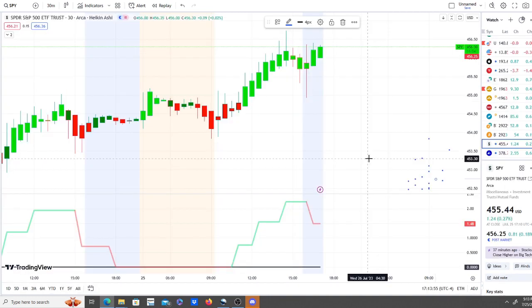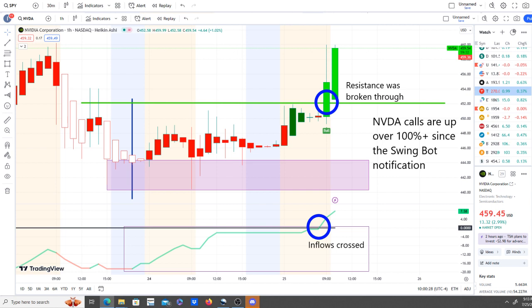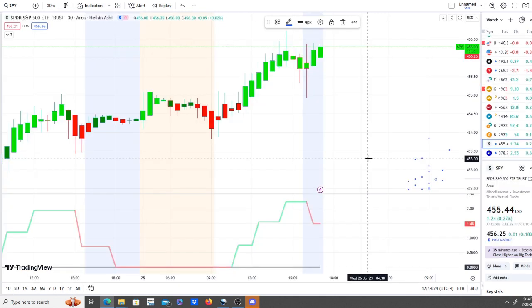Now, when you see it here in the next chart, going into the open, it was broken through, the bull indicator popped up, and then inflows crossed over, and you could see the purple area that continued to act like support, and NVIDIA calls were up nearly 100% plus with the swing notification bot since it was sent out. And you could see that blue line again where that notification was sent after hours on Friday. So this is our new swing bot.